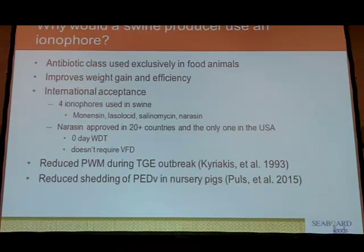for the producer. And a couple of other things have been reported in the research that you won't find on a label anywhere. One is that in a case of TGE in Canada, they put monensin in the sow feed, and that was found to reduce pre-weaning mortality. And a recent study presented last year at AASV showed that nursery pigs that were fed narasin had lower shedding of the PED virus. So those are some other benefits of interest to the swine producer.